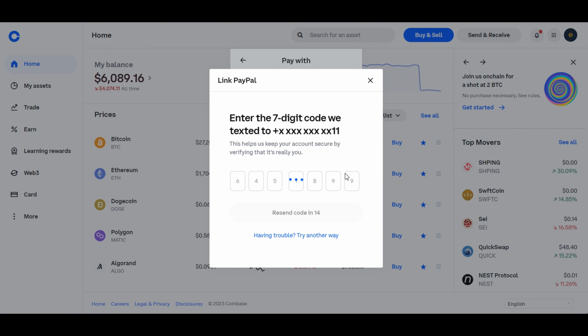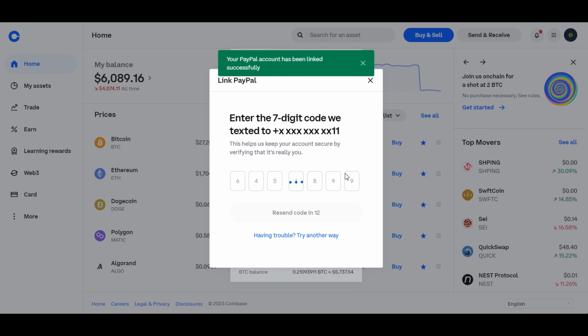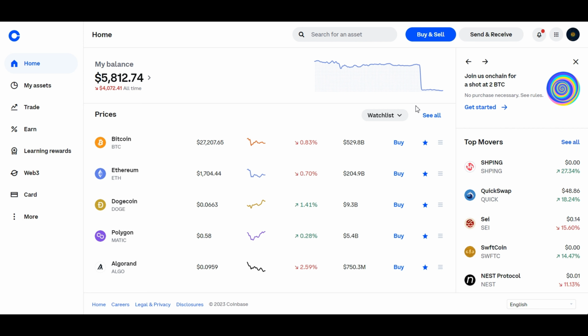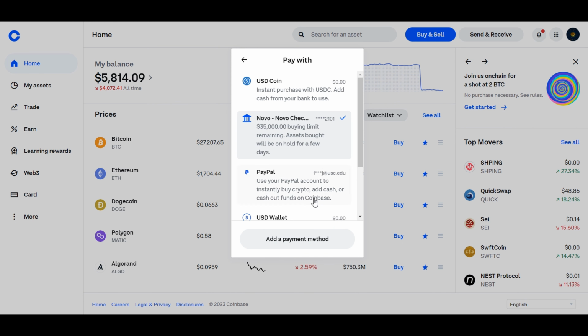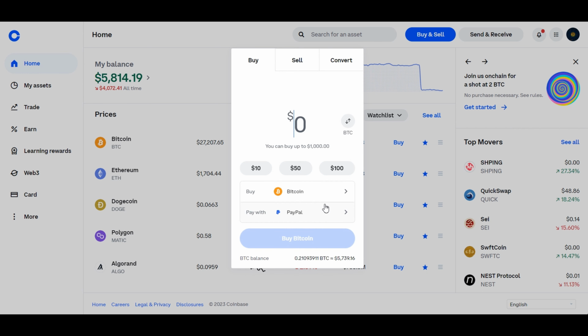Once your PayPal is linked, it's time to start the buying process. From your Coinbase dashboard, go to Buy and Sell, or you can go to Buy next to Bitcoin. From here, go to Pay With, and you'll notice the payment methods available for your purchase. Choose PayPal as your payment method.